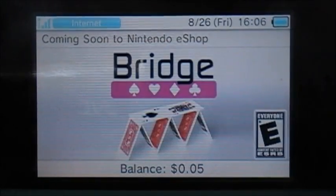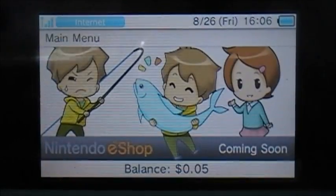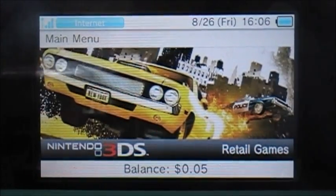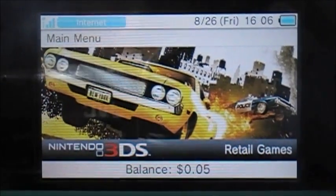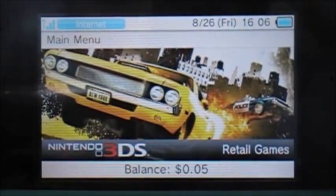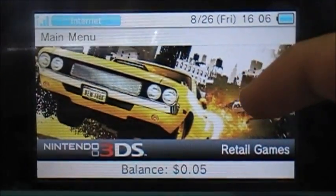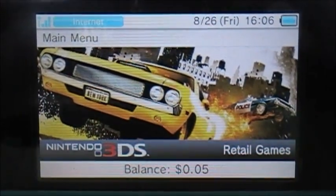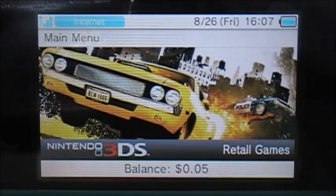Defense of the Middle Kingdom, Bridge, and Escape Trick Ninja Castle. Now, they haven't shown anything, but there's supposed to be a Nintendo first-party title for the 3DS eShop, supposed to be an armadillo in a cowboy hat, and you go in stages and roll, basically, since you're an armadillo. From what I've heard, the physics and gameplay mechanics are a lot like Zelda Majora's Mask Link when he's in Goron form. That was, from what I've heard, one of a lot of people's favorite parts of the game, and that gameplay alone is going to be in a brand new game.